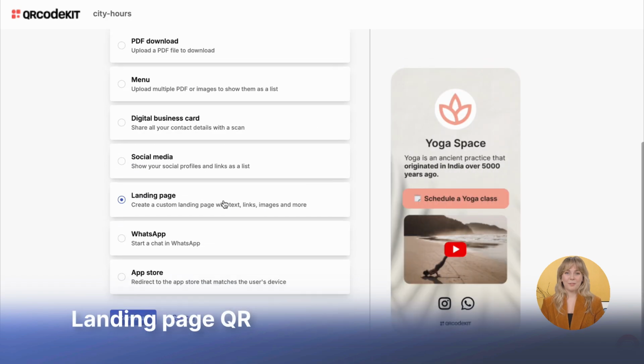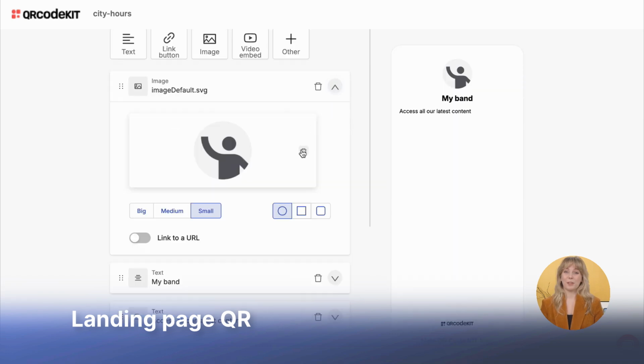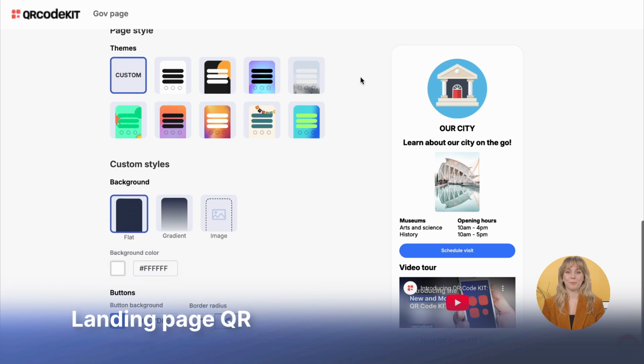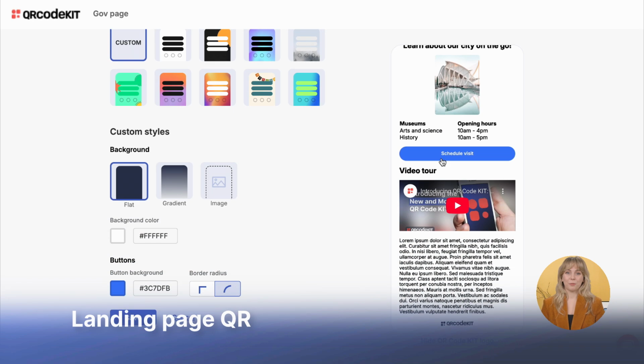Want to consolidate info into a single mobile-friendly page? Use the landing page QR to create a custom page with no coding required. Perfect for local events, permit applications, or community outreach.